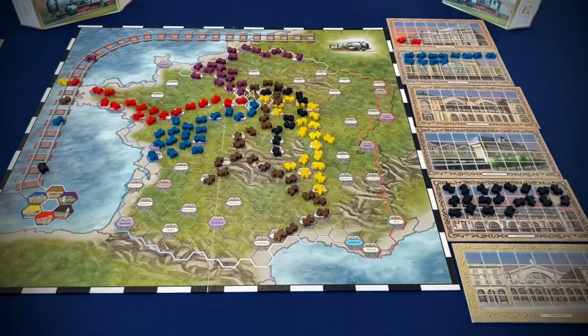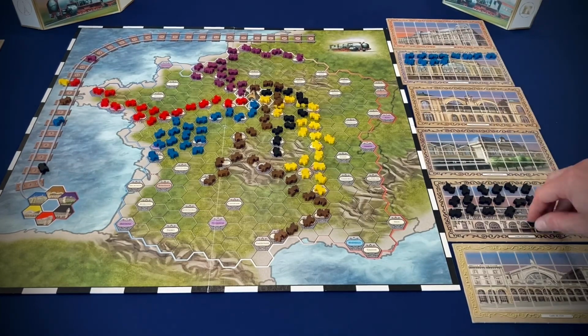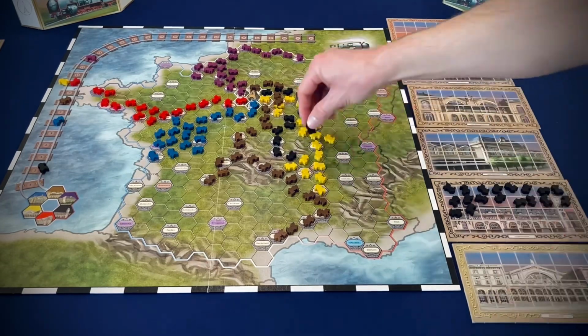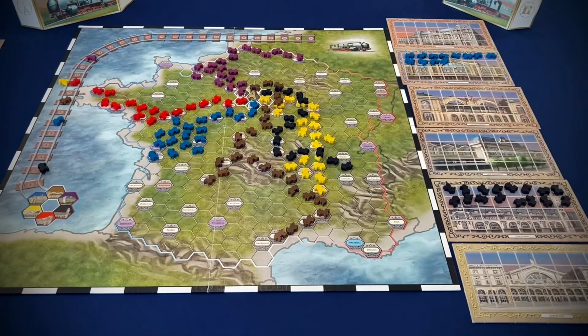And it's just a constant surprise every time you play this. It definitely requires lots of tactical thinking, reacting to the board every turn, but there is some long-term strategy, especially if you have certain colors that you're holding on to behind your screen.